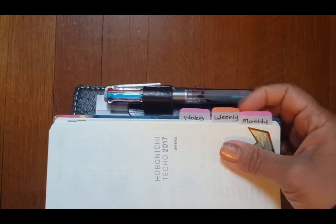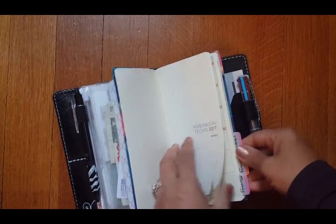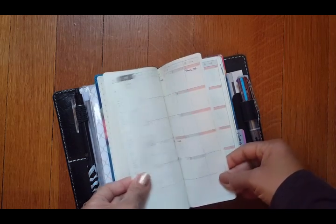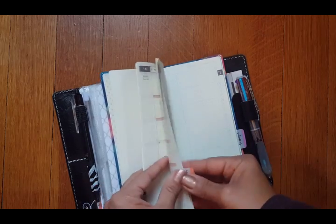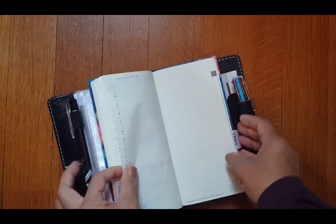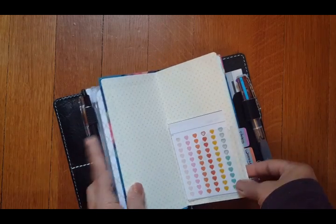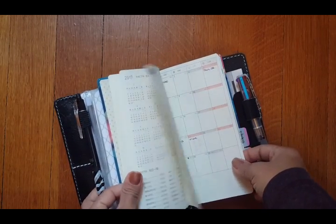The reason why I did it this way is because these are just regular post-it note tabs, so they can come off and then stick back on. So when I'm on the month that I'm working in, then I can just flip right to it. Or if I'm on that week, I can flip right to it. And then flip right to the notes page. So it's a pretty simple setup right now because it's new and it doesn't start till next week.